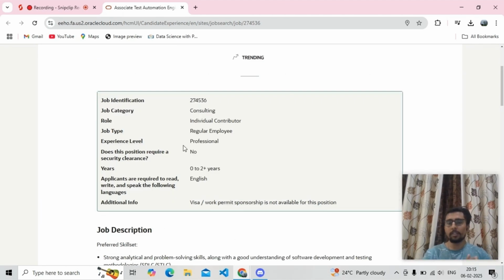Now let's come to the point of why one should join Oracle. What you would be getting at Oracle is global career opportunities and a diverse and inclusive work environment. Along with that, you will also get competitive employee benefits like health insurance, retirement benefits, and many more. You will also be involved in many social and volunteer activities.